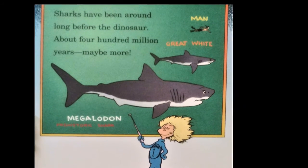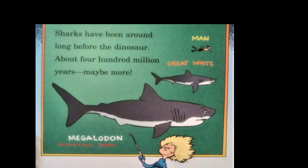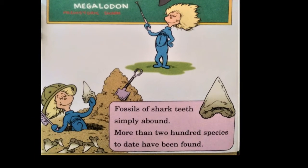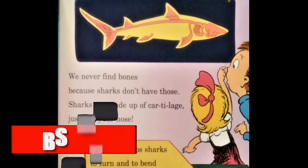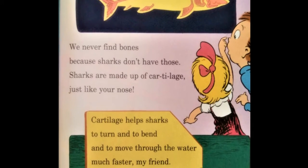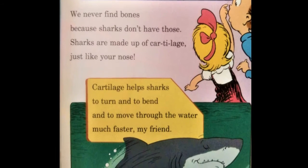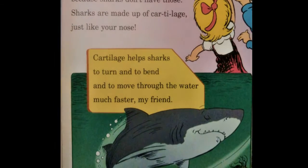Sharks have been around long before the dinosaur, about 400 million years, maybe more. Fossils of shark teeth simply abound. More than 200 species to date have been found. We never find bones because sharks don't have those. Sharks are made of cartilage, just like your nose. Cartilage helps sharks to turn and to bend, and to move through the water much faster, my friend.